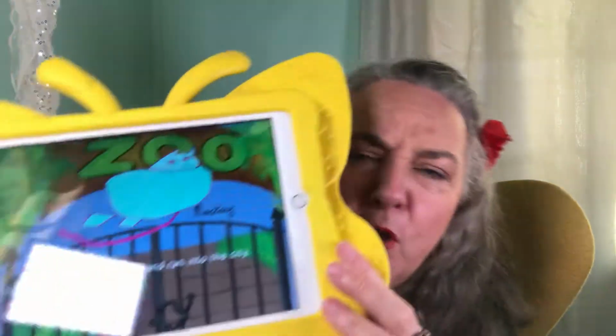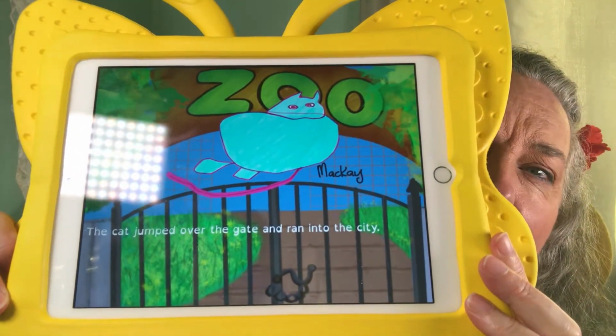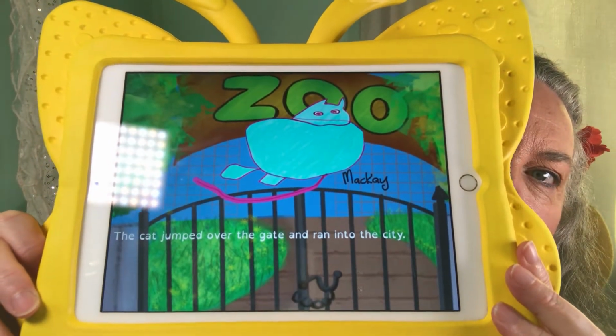The cat jumped over the gate and ran into the city, and Mackay drew the most beautiful cat. Check out that cat. What a lovely aqua blue with a hot pink tail as he jumped over the gate and escaped the zoo.